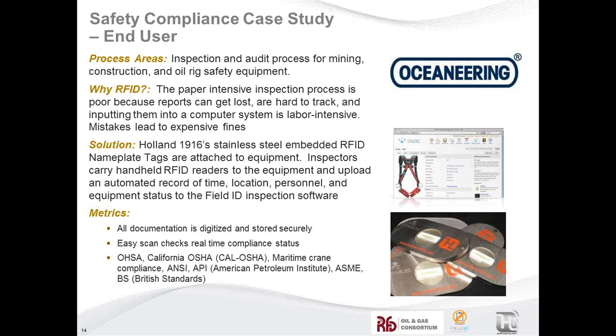So from an end user's perspective, what are they doing? They are documenting all the safety certifications, all the safety audit trail that they require to maintain compliance. So if there ever was an accident or an injury investigation, or just a need to increase safety, you are accomplishing this by using RFID.